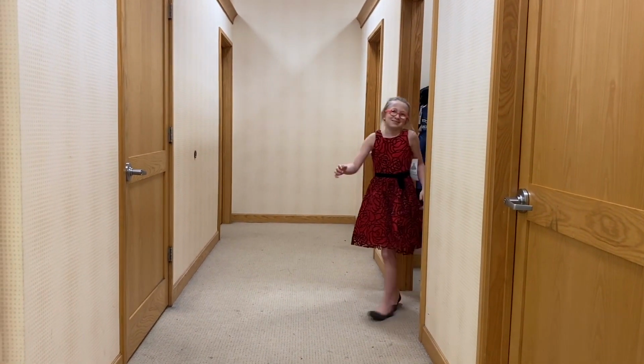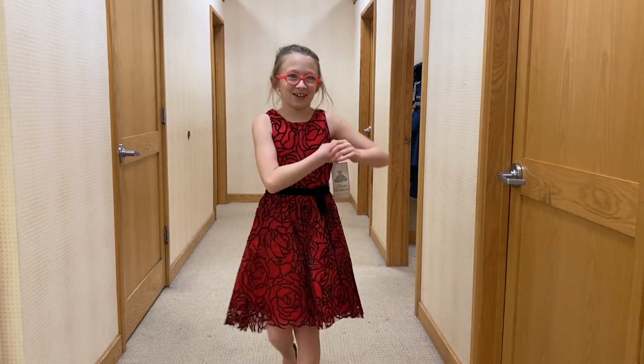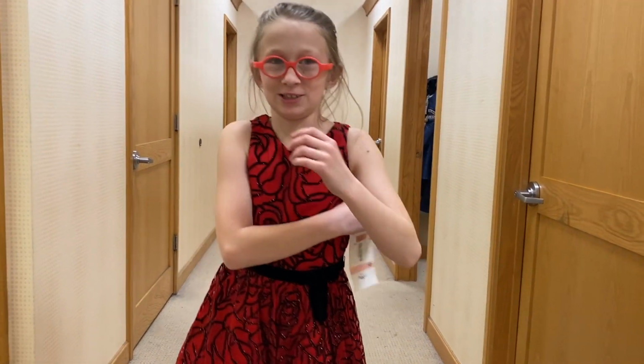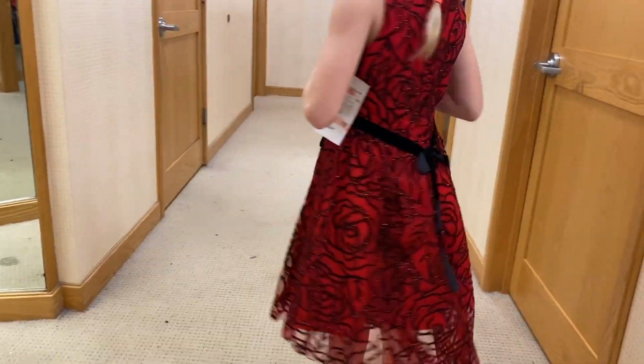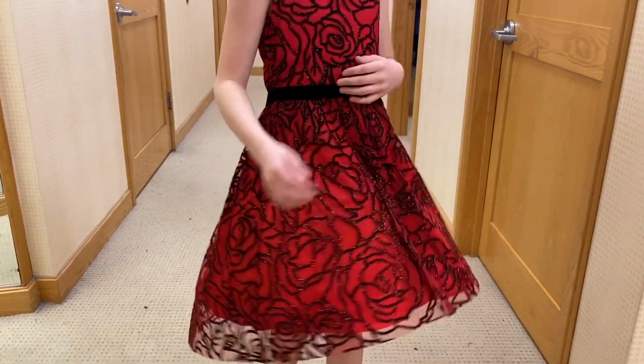All right, choice number 2. Tell me what you love and don't love. I don't like this. I think it might be because it's a bigger size. So this is a 10. If they have like an 8, we might go back and do that one. Otherwise, it's really pretty. I like the back the most. Are you going to walk away?